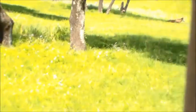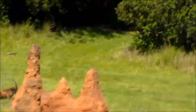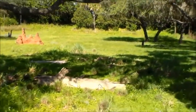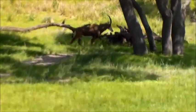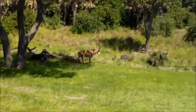To our left, we're going to see the sable antelope. The sable antelope is actually the official emblem of the Harambe Wildlife Reserve, and you can tell the males from the females, because the males will be a nice brown color, the females will be a reddish brown color. And this small antelope right here is actually called the springbok. The springbok only go to be about 3 feet tall each. So they can jump up to 11.5 feet directly in the air.